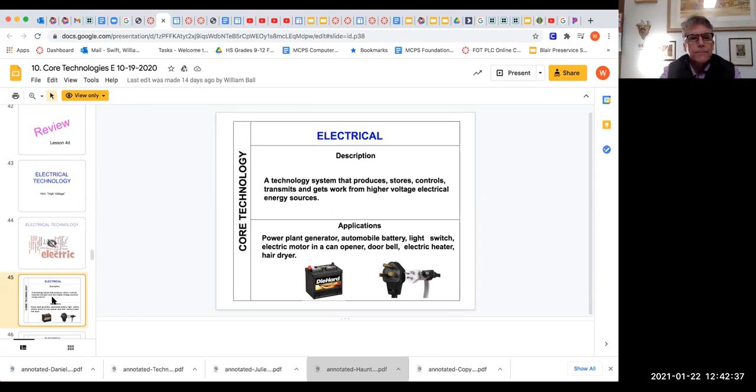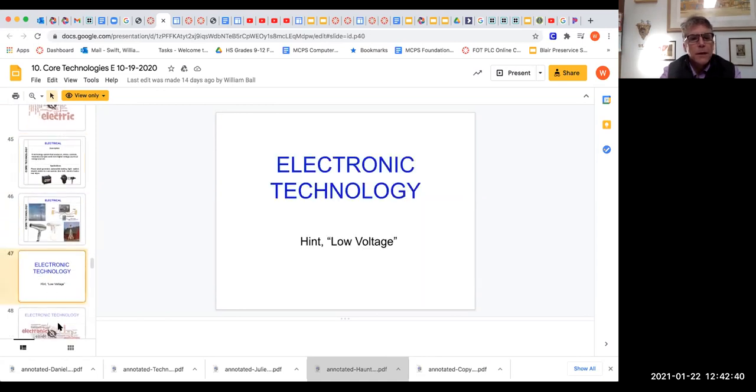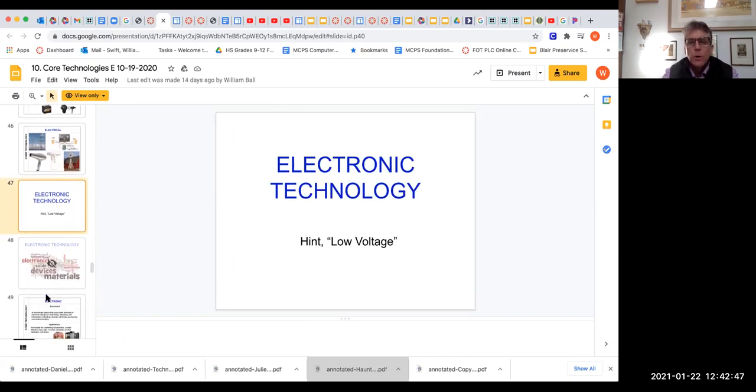Okay? So electrical, then electronic. So the easy way to spot the difference between electronic and electrical is the voltage. Electronics use low voltage, 1.5 volts, 3 volts, 12 volts, 7 volts. Typically it is DC power too, direct current, as opposed to alternating current. Alternating current is what comes out of the wall. Direct current comes out of a battery. Or you can convert alternating current into direct current.